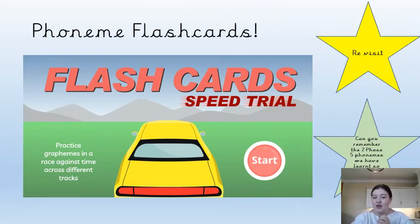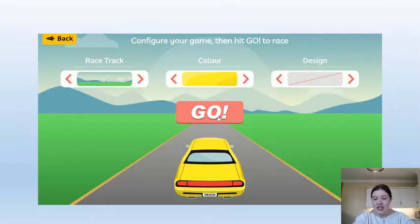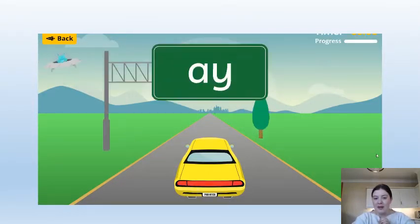Okay, and I've also put in the game the 2 phase 5 sounds that we've already learned, so keep a close eye and see if you can spot them and see if you can remember what sound they make. So make sure you're comfy and make sure space and shout out what you see.